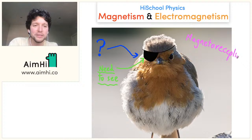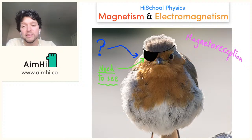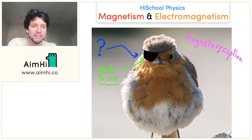It's pretty cool, I think, that robins can see the Earth's magnetic field. I wish I could see it. But this is actually one of the really fascinating things about magnetoreception.